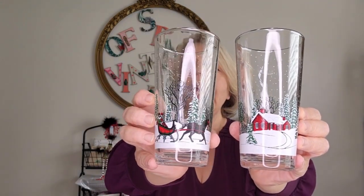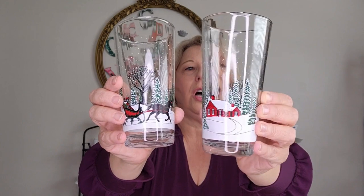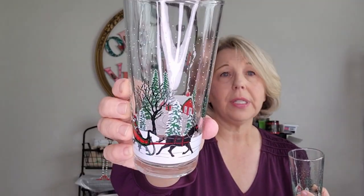But we have the sleigh with the trees. I love the snowfall coming down across all the glass, the little red house with the wreath on the door in the background. So the cool thing about these kind of glasses is when you look in, you can actually see the back of it too. So it's kind of a 360 look. I found a set of 8 of these, which was very exciting. And these will also be coming to my eBay store as well.